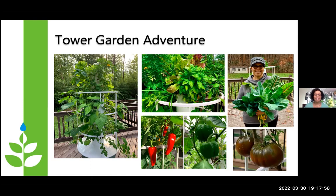One of the things that I also like about the Tower Garden is I don't have to guess. There are minerals that you put in that reservoir at the bottom that are the perfect combination for growing perfect produce, really. Whereas in the ground garden, traditional gardening, I have no idea what's happening in the soil. And so I have to amend the soil sometimes. And then even amending it, it may not be enough.